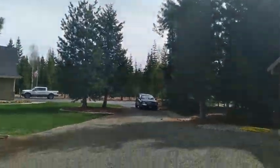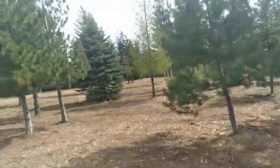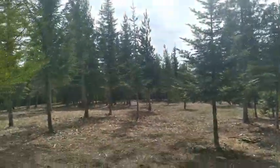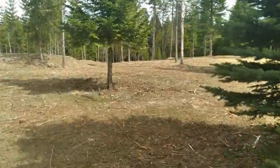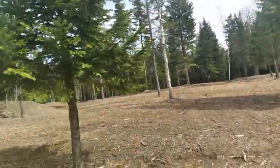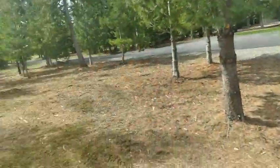And let me take you over to the side because I haven't shown you this yet. This is the neighboring 5 acres. You can actually have a home built here if you wanted to, but the current owner bought it for privacy.